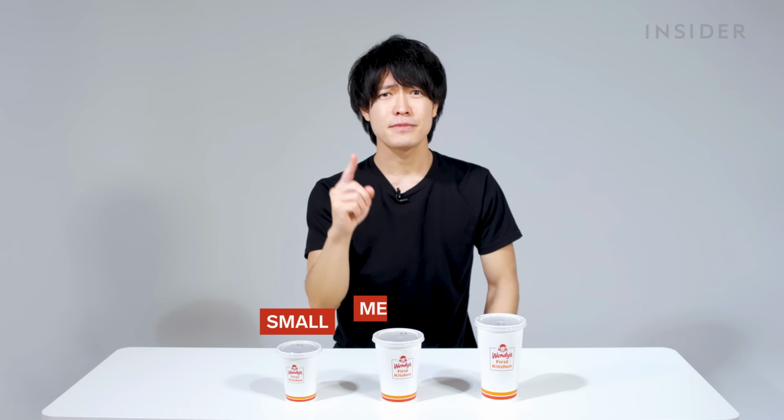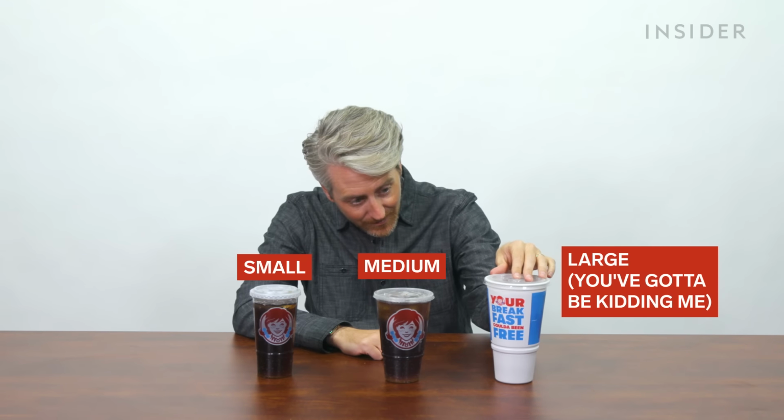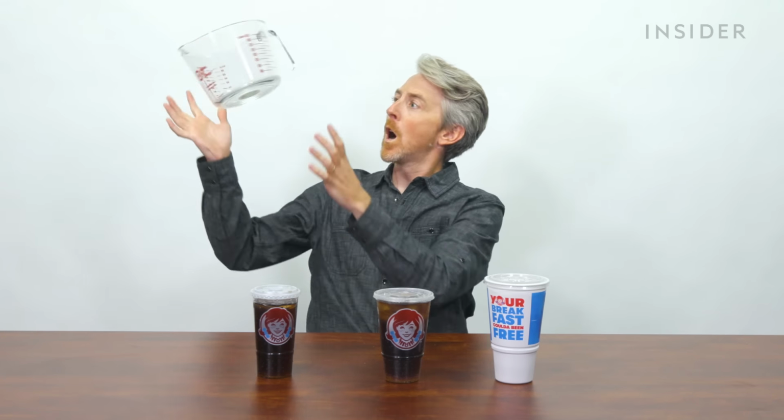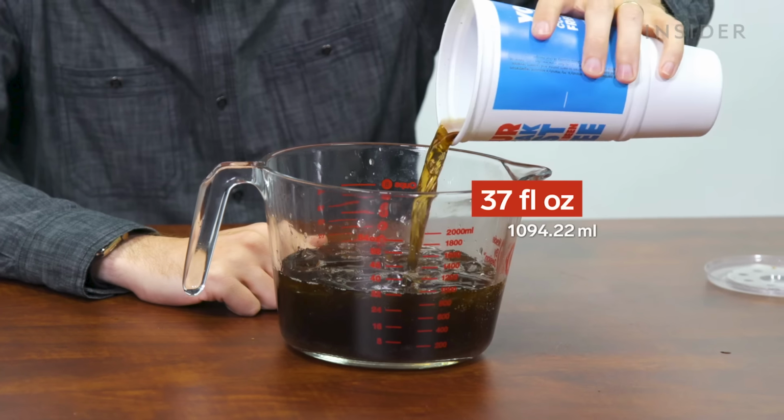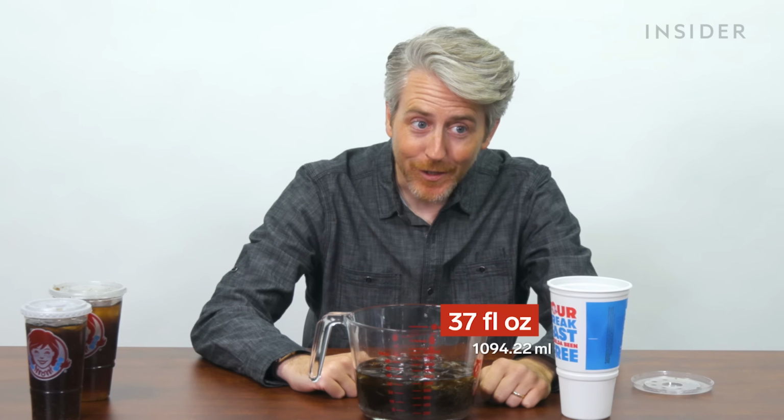Our Wendy's drinks come in 3 sizes: small, medium, and large. And in the US, we also have 3 drink sizes: small, medium... You've got to be kidding me. Look at the size of this thing. This might be 40 ounces. Only one way to find out. Oh, not quite 40. About 36 or 37 fluid ounces of Coca-Cola.